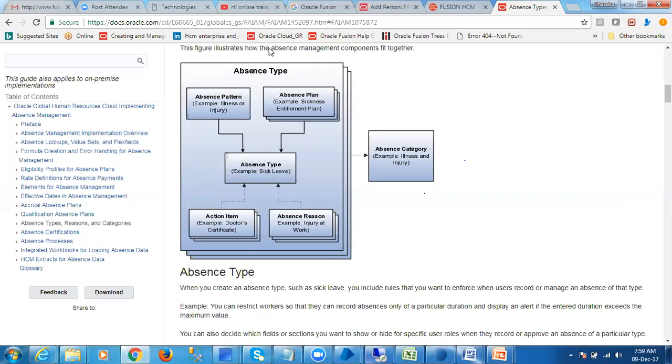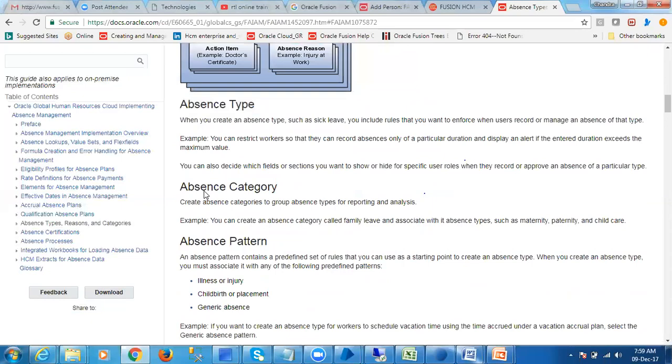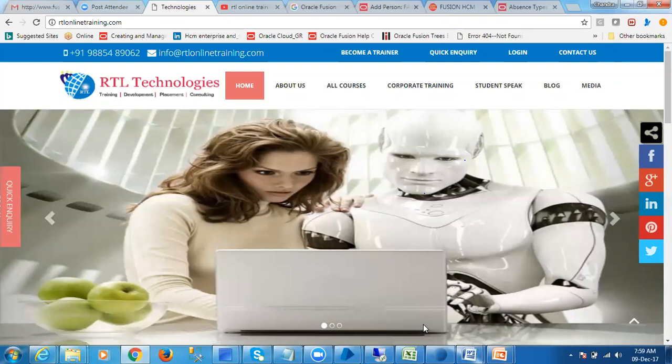Here it is. Fine. So any other doubts you have in absence management, whatever fast formulas we have discussed, that we have to explain. Definitely, Shekhar, there will be questions on the flex fields. They'll ask you, tell me, what are the key flex fields in Fusion HCM? There are two flex fields, right? One is people group key flex field. Another one is cost allocation key flex field. We have to say that we worked with both.